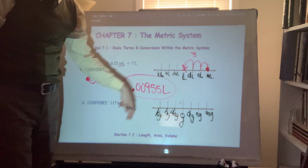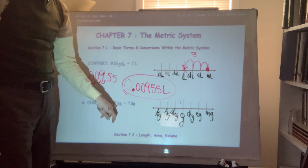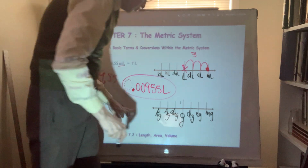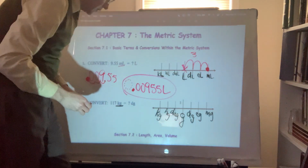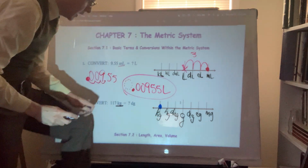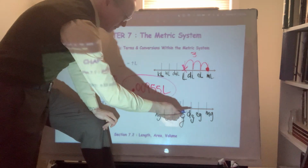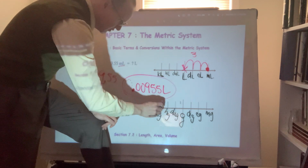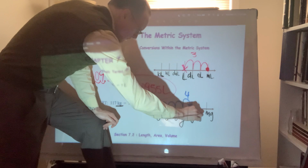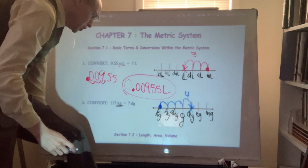They're on each side of the base unit. But this is what's given to you, kilograms, and this is where you're going. So I'm going to put a dot here, kilo, and I'm going to count so many steps over to dg, which is, again, decigrams. So 1, 2, 3, 4. X marks the spot. 4 jumps.